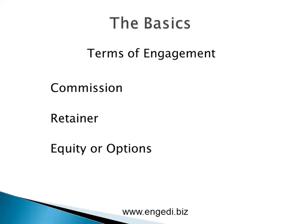A third way of engagement is equity or stock options. This is typical when there's an earlier stage company and the rep is being asked to develop a market or actually to educate a market. So rather than even fulfilling demand, the rep is being asked with some early stage products or services to help define that product or service, to help price it out, and to help educate the market. And this is quite an investment. Sometimes that can be a lengthy process and quite demanding in time and expense.